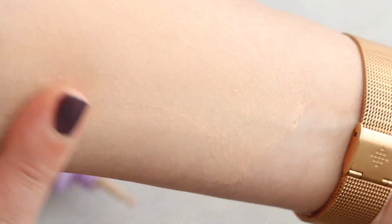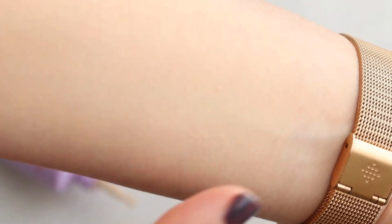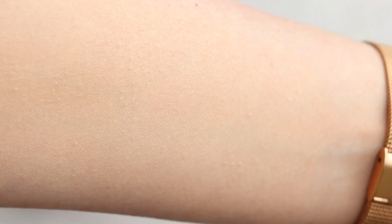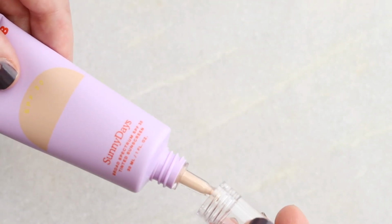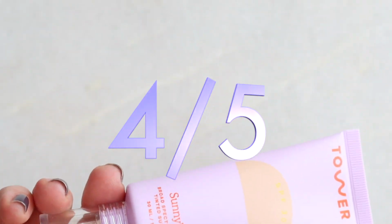So 0 white cast from this. It didn't have a sunscreeny scent. It doesn't have any scent, to be honest with you. And it was far from greasy, so I would say it followed through on all those claims. It's also really lightweight. I didn't even feel it on my skin throughout the day. Didn't even know it's there, which is one of my favorite qualities of a product. Overall for application, it received a 4 out of 5 on the scorecard.